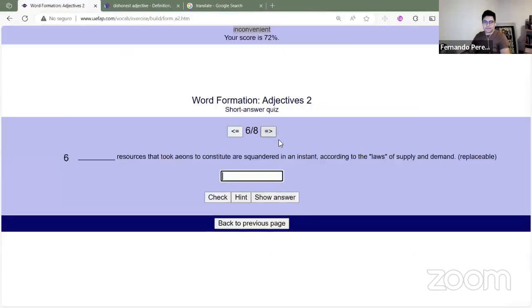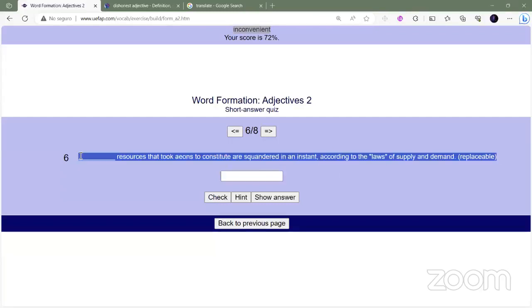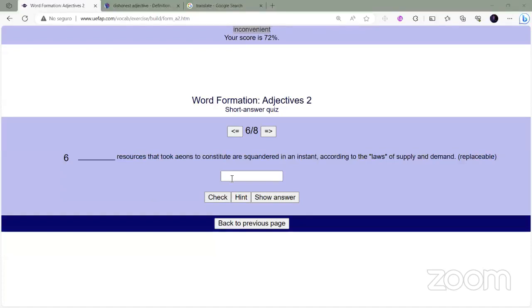Okay. That's the one. Next, Carla. Replicable? Excuse me, again? Replaceable? Replaceable is a word. Yes, it's a word. Resources that took aeons to constitute are squandered in an instant according to the laws of supply and demand.